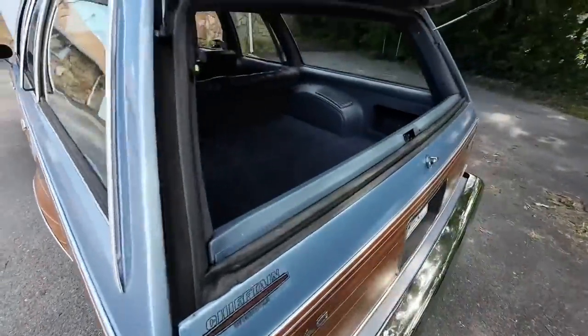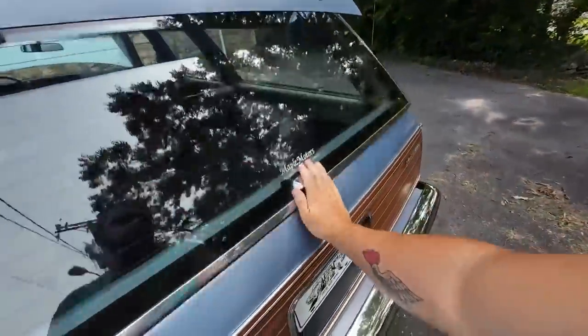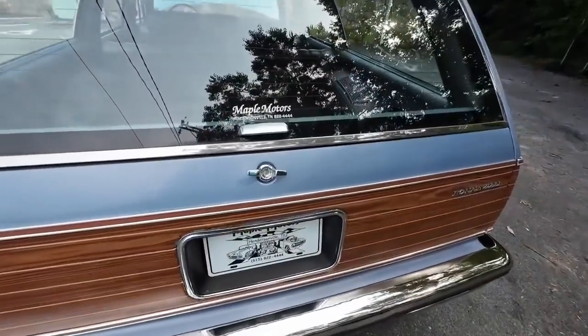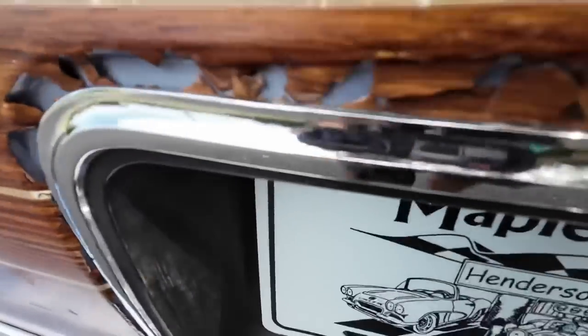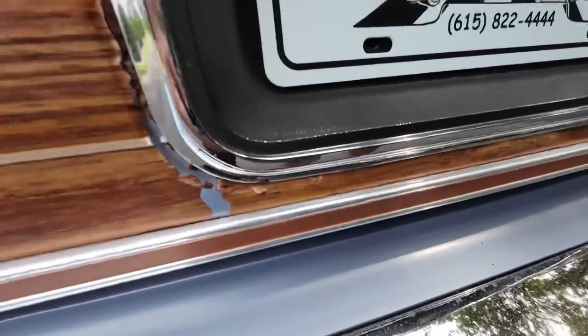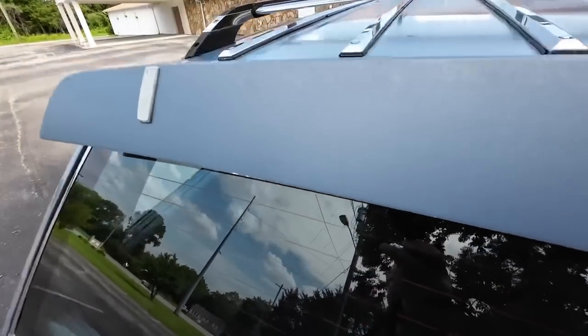Missing that little piece on that side too, coming down with the back window. And it's locked. The vinyl around the license plate, it's definitely chipped up. It's not perfect. The back window looks good. A little flat on that wing there.